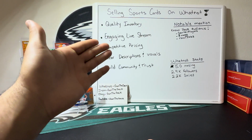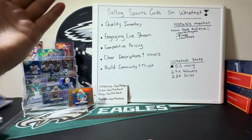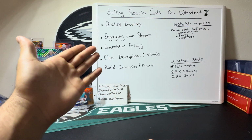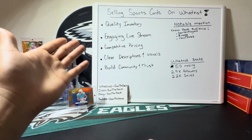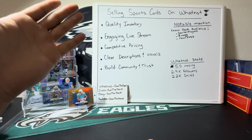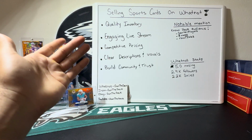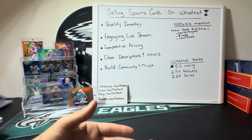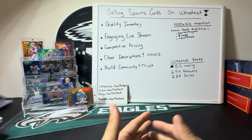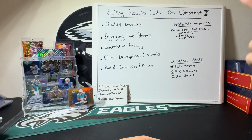So with that, we hit all the bullet points. We went over getting quality inventory, engaging with your live stream, how that goes hand in hand with competitive pricing, or engaging live stream goes hand in hand with building community, and competitive pricing goes hand in hand with quality inventory. And then just make sure clear descriptions and visuals for your cards, just so you can put yourself in the best position possible to sell or move those cards to the next person. And then I do have a notable and honorable mention up here.